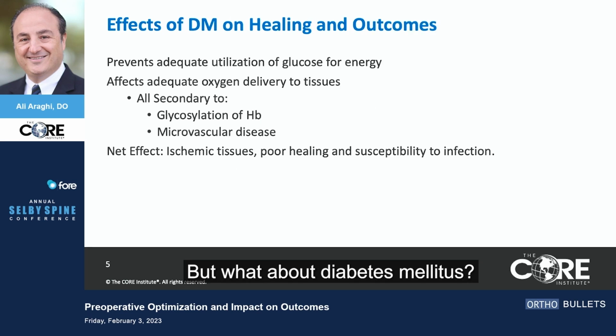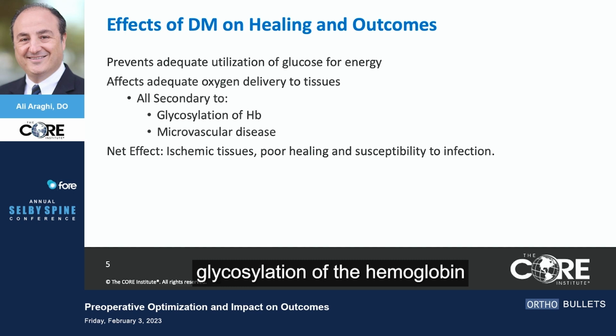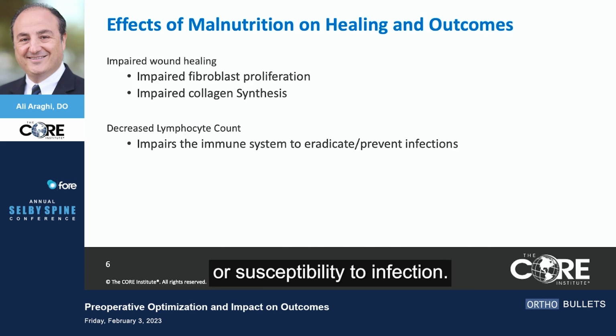But what about diabetes mellitus? Well, it prevents adequate utilization of glucose for energy. It affects adequate oxygen delivery to the tissues. And this is all because of glycosylation of the hemoglobin and microvascular disease. So the net effect that you get is ischemic tissues, poor healing, and susceptibility to infection.